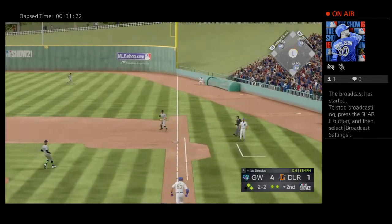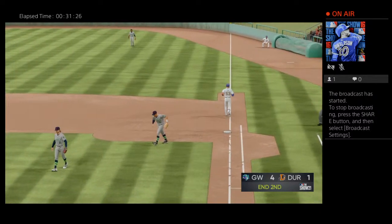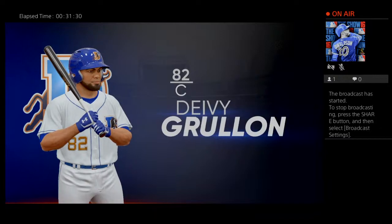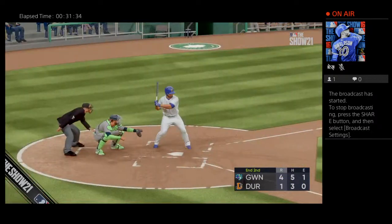Grounded up the first baseline. Fielded cleanly, and he'll step on the bag himself, and the inning is over. So 1 run on 2 hits, 1 error in the inning, and a couple of men left.